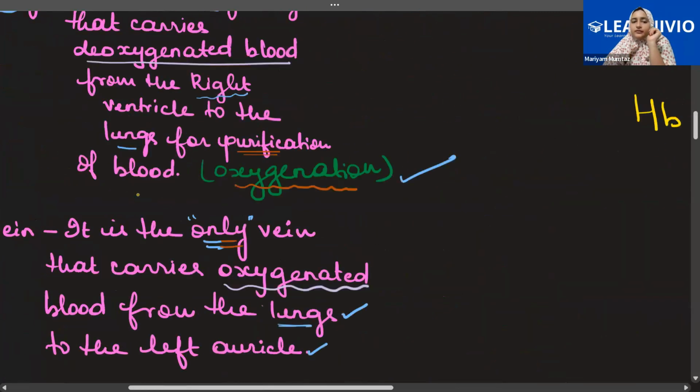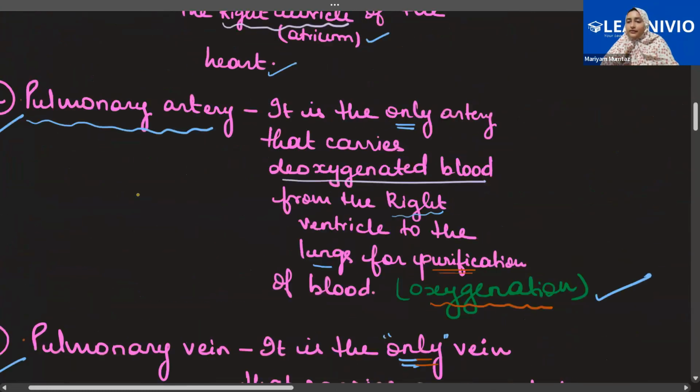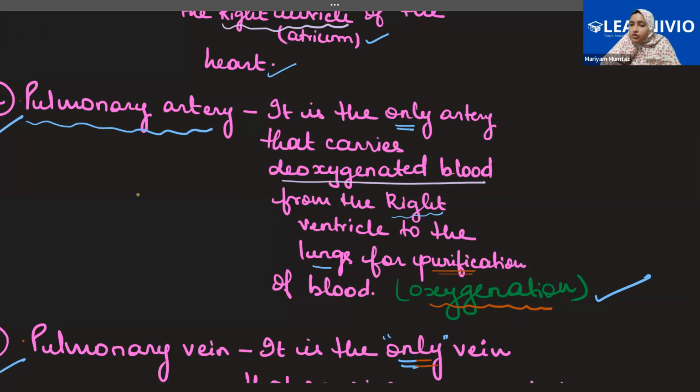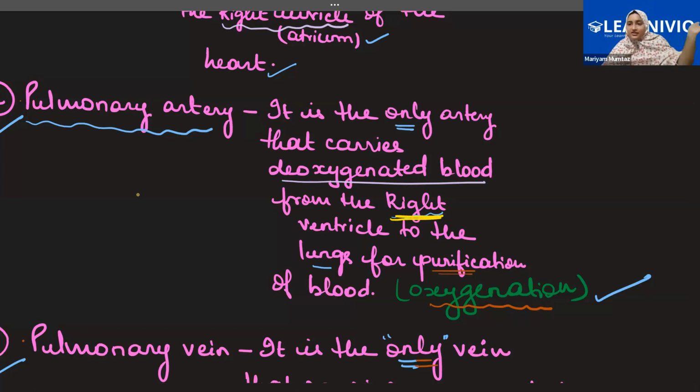Now see, whenever we talk about arteries and veins, there is a very unique property. All the arteries, no matter what, carry oxygenated blood except the pulmonary artery. The pulmonary artery is the only artery that carries deoxygenated blood from the right ventricle to the lungs so that it can get purified.